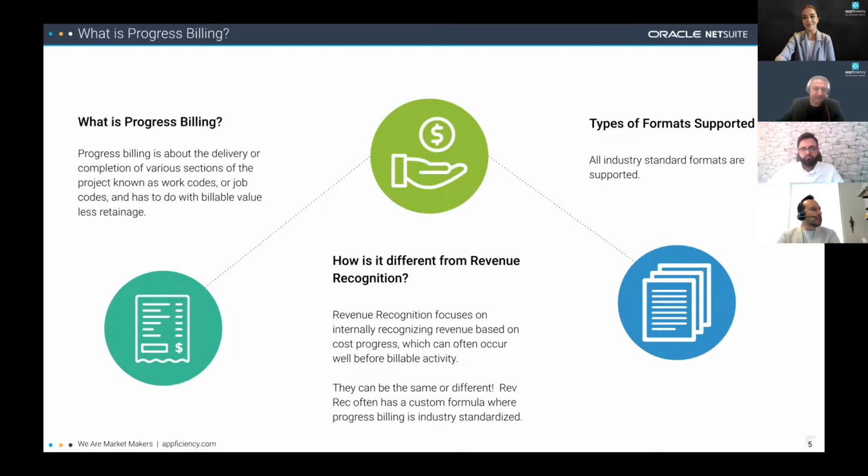Okay, so if that's the case for progress billing and breaking it down by these work codes and stuff, why does revenue recognition often come up as part of the discussion? Perhaps our deployment expert here, Hamid, can speak to that.